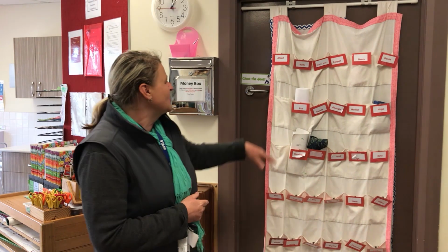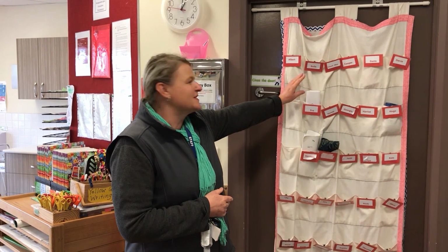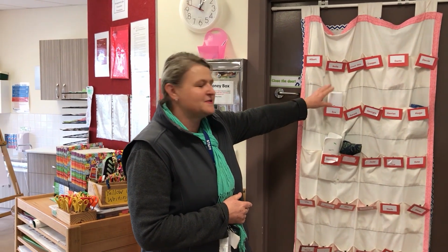Communication with parents is something that we really value and is very important to us. We've got lots of ways we communicate with you. One method is through our pockets, and we put some hard copies of notes and things like that in there, and as you can see, lost property goes in there as well.